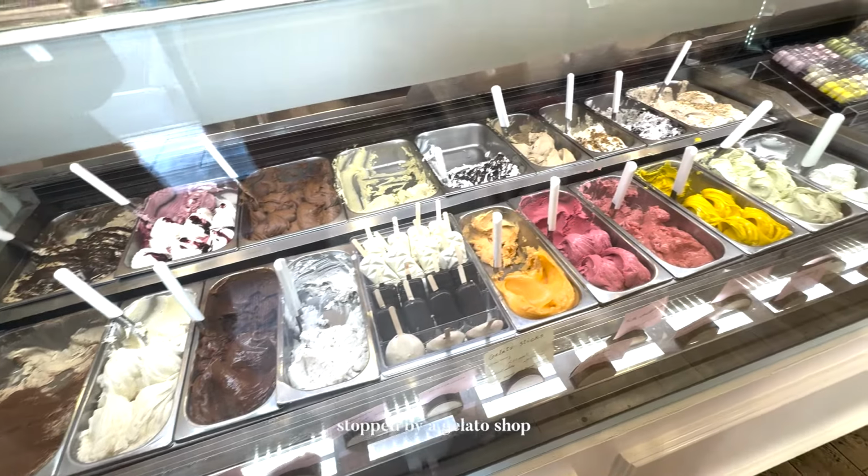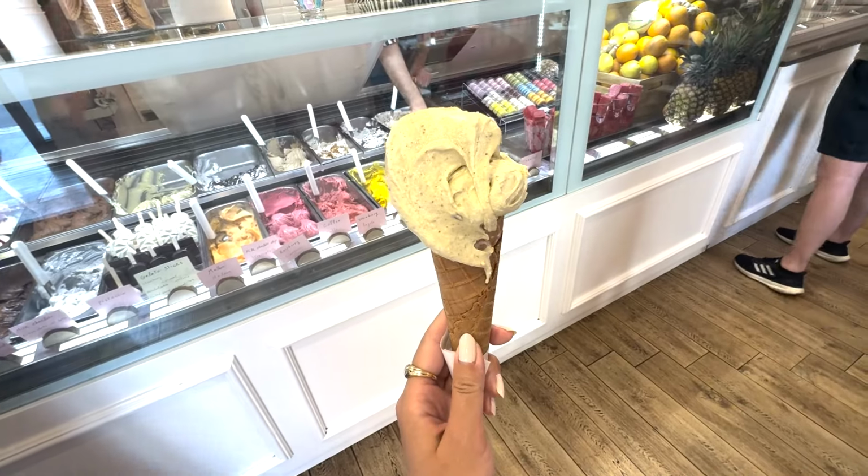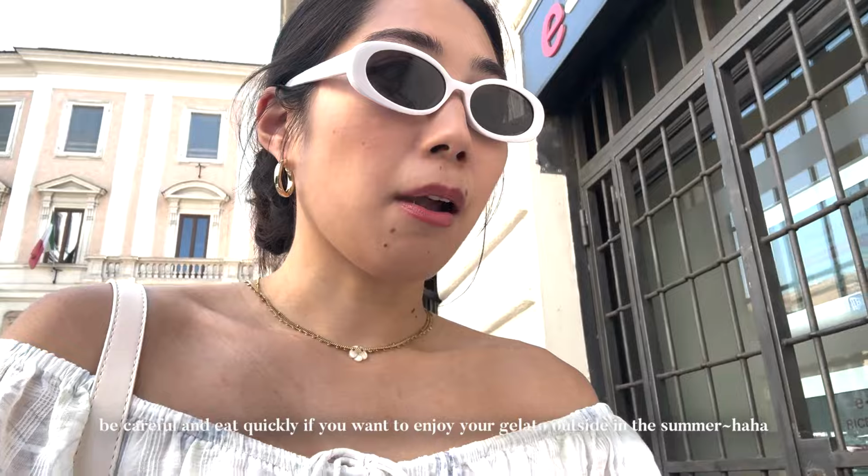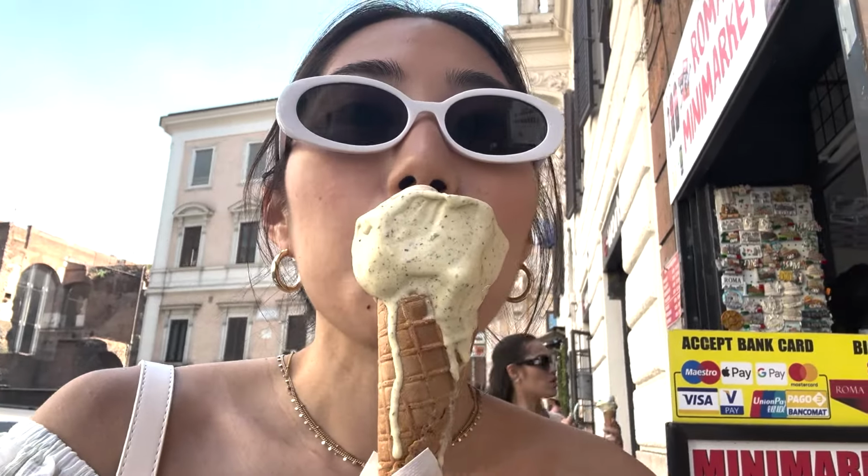I have to say that it's really, really hot. I think it's cool if you walk around like 5-10 minutes, but no more than that. I got pistachio, honey. What did you get? Lemon. So yummy. Baby. Lemon ice cream is better. Better consistency.